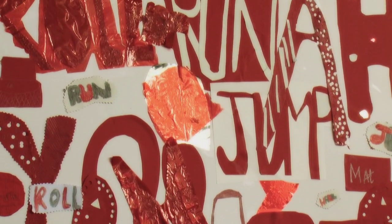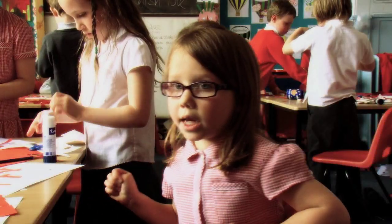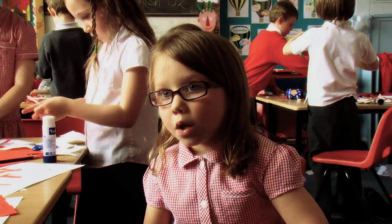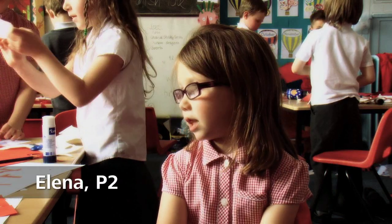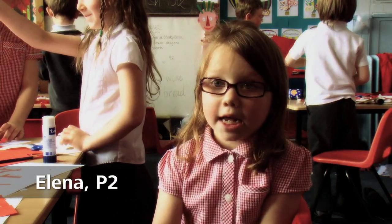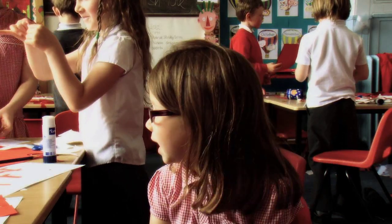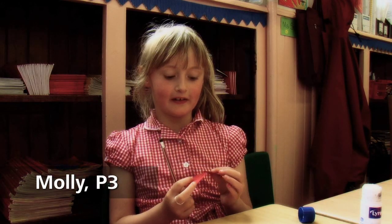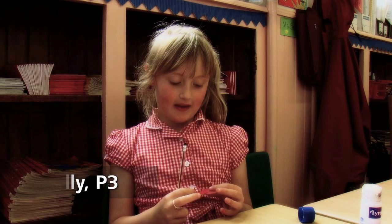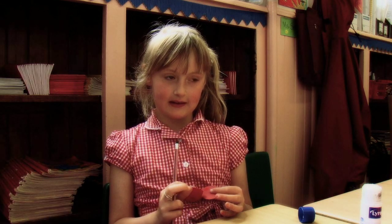Yeah, we're putting it on a board and we're going to put it in the gym hall when we move to our new school, and then when our mums and dads come to see us, they'll see what things we make. I'm making faces for the picture that we're doing for the gate.